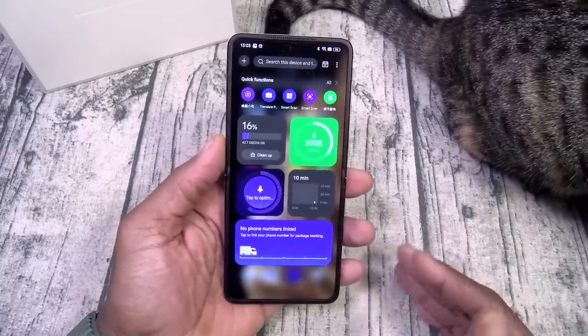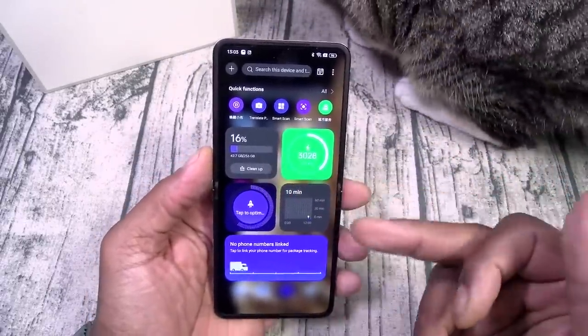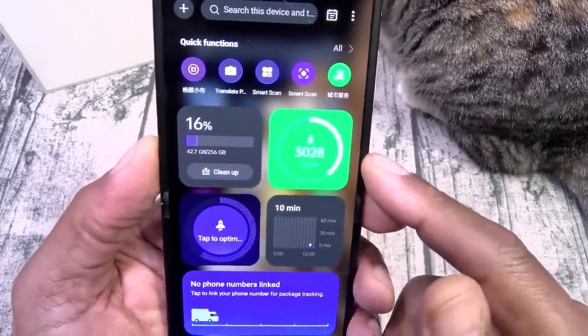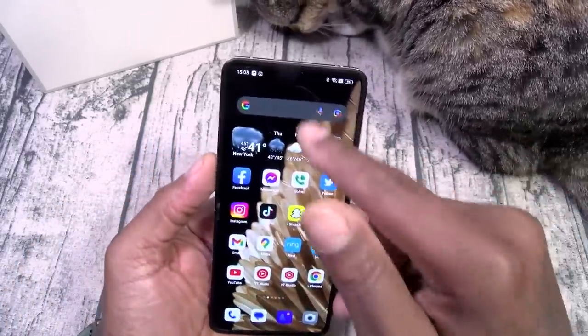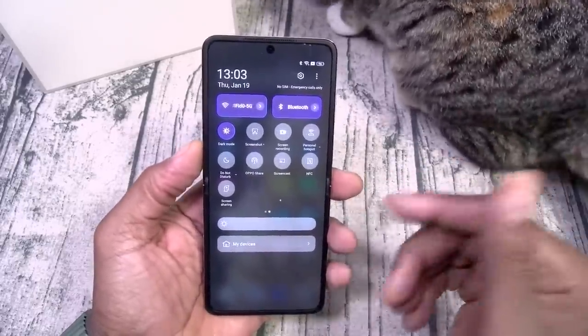Now if you swipe over to the left, as you can see, this is the Chinese version, so you're not gonna have your Google home page, but you do have your cleanup tool, your steps, okay? 3,000 steps, and I'm out here walking. Okay, your packages and some quick apps. Swipe down, here's all your quick toggles. Okay, no need to go through all of these.